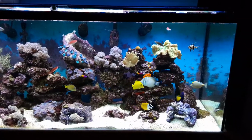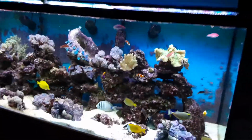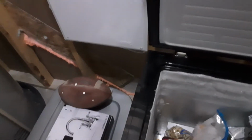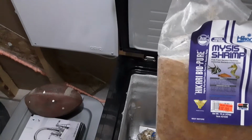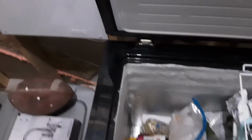I'll show you where I keep it in the actual freezer down where my heating system is in my house. This is what it comes in. If you can see what it says, mysis shrimp, BioPure. Okay, so what I'll do is I'll break another piece off and I'll put it in the tank.